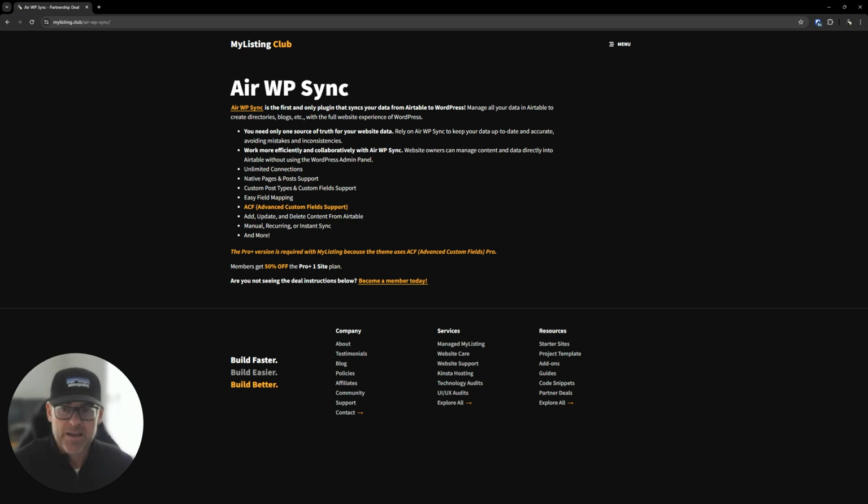Unlimited connections to Airtable, native pages and post support, custom post types and custom field support, easy field mapping. So when you go to map your Airtable data to your fields and stuff, there's going to be easy field mapping. At least that's the overall goal, right? This next line is the real important line, or one of the most important lines. ACF, Advanced Custom Field Support. MyListing relies on ACF for the fields, the custom fields that are in your listing types when you go to build those. Okay, one of the MyListing worksheets is the fields worksheet. You see where this is kind of going? Add, update, and delete content from Airtable. So it's back to that again. That one source of truth could be Airtable as much as you want it to be. All right. Manual, recurring, or instant sync options. So 3 options there at this time. And then there's a lot more.